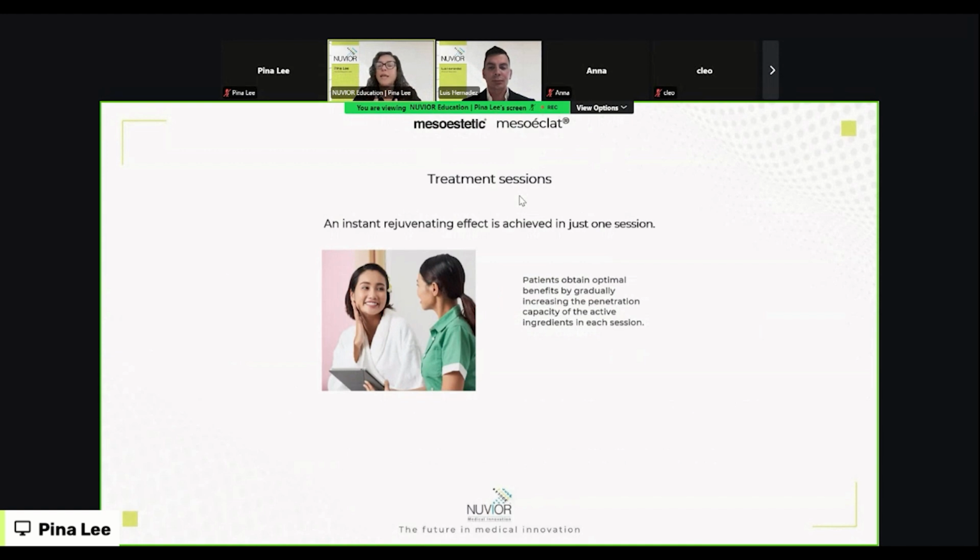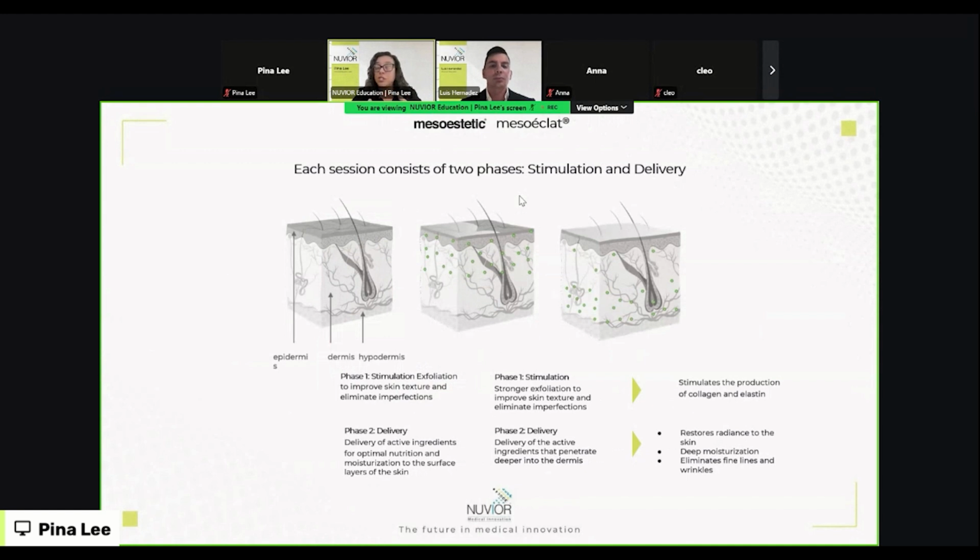However, when that client wants to obtain the optimal benefits, we want to have them come back, because as they come back, we're going to increase the penetration capability of those actives with every session. So yes, with that first session, they're going to get that instant rejuvenating effect. But as you can see here, each session involves 2 phases, your stimulating phase as well as your delivery phase. Within that first phase, we're going to exfoliate and improve the texture and penetration capability of the skin, and then deliver those actives for nutrition in the layers of the skin.